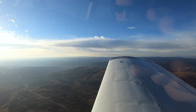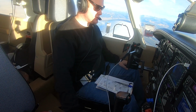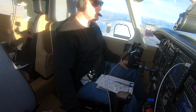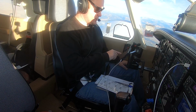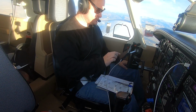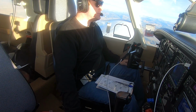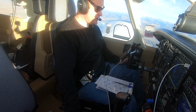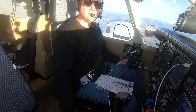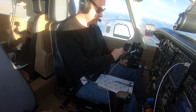Too much glare. I think some people would think that my route of flight is crazy in a single engine piston aircraft. I don't know. Maybe I'm crazy. But to get out west, there's not a lot of choice. You could follow the highways, which a lot of people would do. I don't know, I guess I'm not one of them.